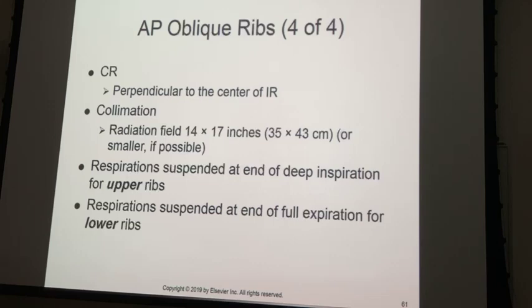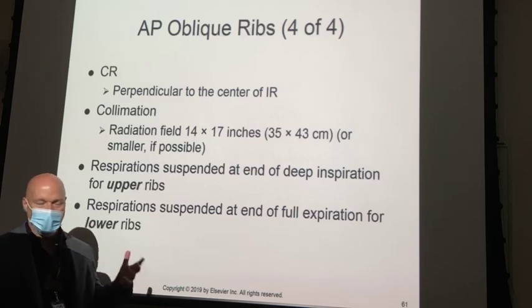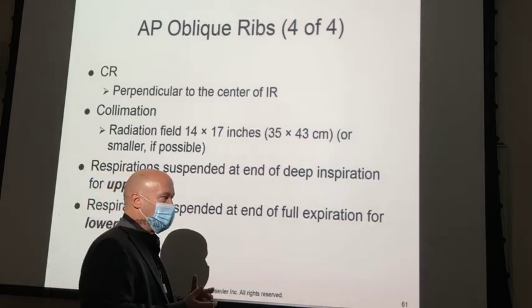Most of your hospitals are going to want, on the PA or AP, the entire thing. So if you can't fit a patient on a 14 by 17 or even a 17 by 17, you're going to have to shoot upper and lower. On the oblique, you can shoot where the patient's pain is. So if they're complaining of pain lower, then you're going to shoot lower. Also, you don't have to include both sides on your ribs, unless I order bilateral ribs, and even then you still don't have to include both sides on every image.